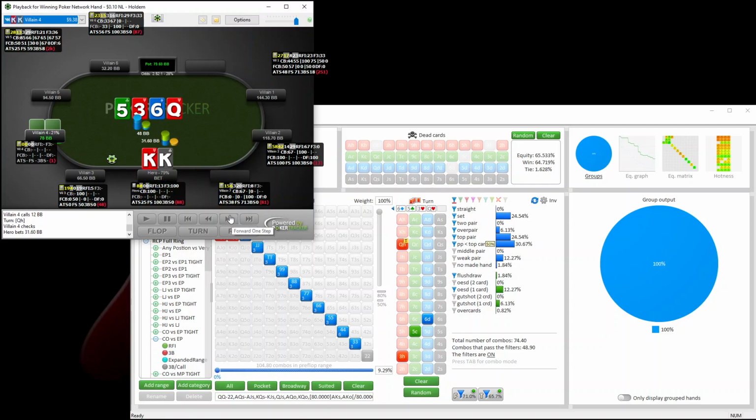So I think that's a little bit better than going larger to 31.6, because now if he just calls, we're looking at less than a half pot bet, and it's going to be a fairly easy call for him. So I kind of think maybe we should have sized it smaller.